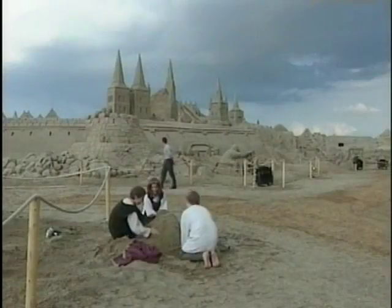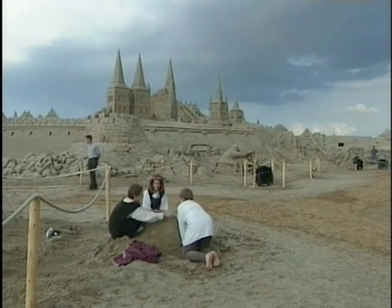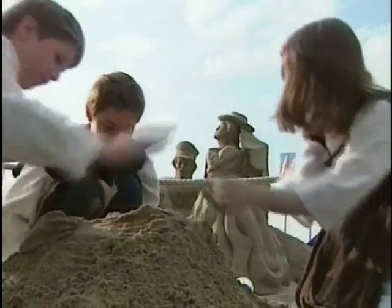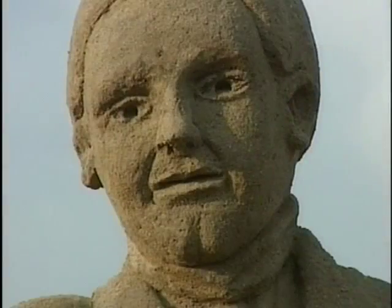The sand has to be kept moist to be carved, and sculptors used water spray bottles and hoses as they worked. Only sand and water have been used to create the sculptures.